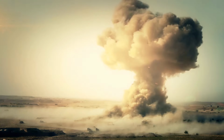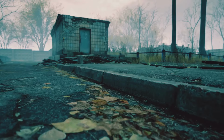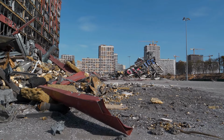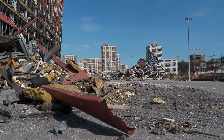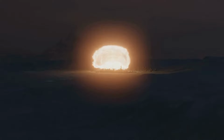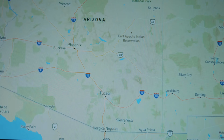A nuclear explosion releases devastating effects: a blast wave, intense heat, and radiation. The danger doesn't end there. Radioactive fallout can linger for days, weeks, or even years. Understanding the phases of a nuclear event is crucial to your survival. Blast zone, instant destruction; thermal radiation causes severe burns within seconds; fallout, radioactive particles spread by wind.